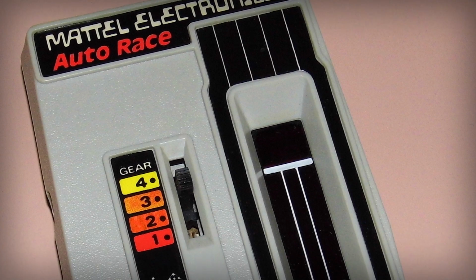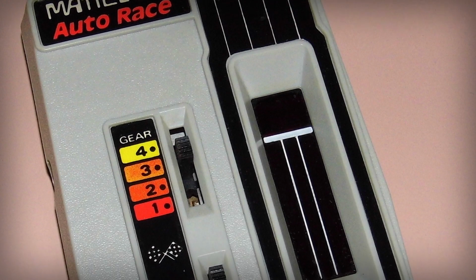The first handheld electronic games were played on single game devices that utilized either bulbs, LED lights, or alphanumeric displays, as well as sound effects and basic buttons for gameplay. The first of these and the first electronic handheld was Mattel's Auto Race, released in 1976. Let's go to the thought bubble.